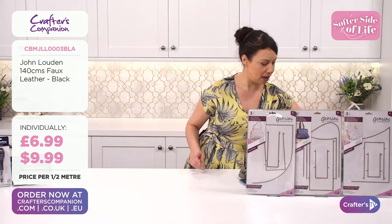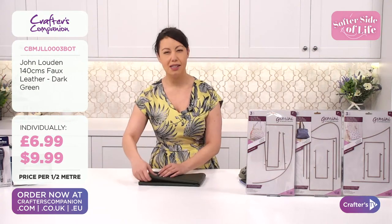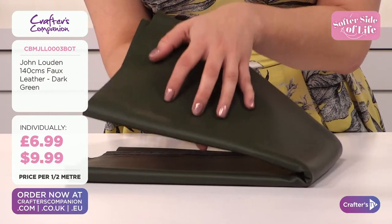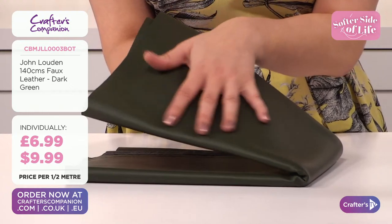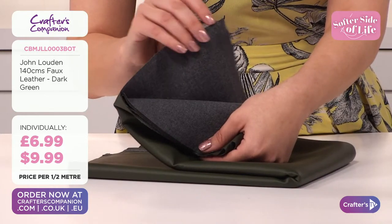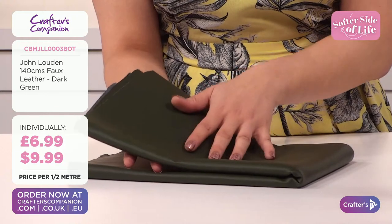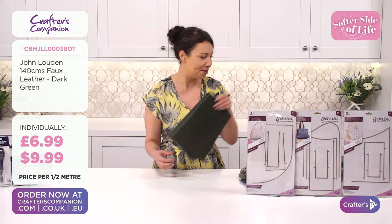I've then got for you a wonderful deep dark green. This is almost like a bottle green. This one is a very, very limited colour. It's incredibly unisex. I think this is almost like your Wellington boot colour, and it again feels delectable. Let me show you that inside again, just to give you an idea of what you're getting. $6.99 or $9.99. Half price, price per half metre, just to let you know.